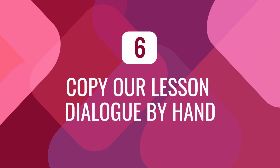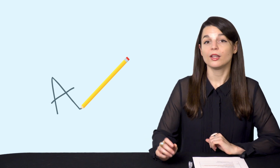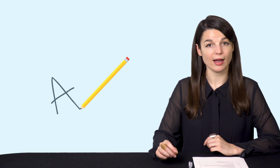Number 6, for writing, try and copy out our lesson dialogue by hand. The point here is to see if you can write smoothly or not, as a way of assessing your writing. You can also do this with any textbook. You can also take a picture of your writing and send it to your Premium Plus teacher for feedback.